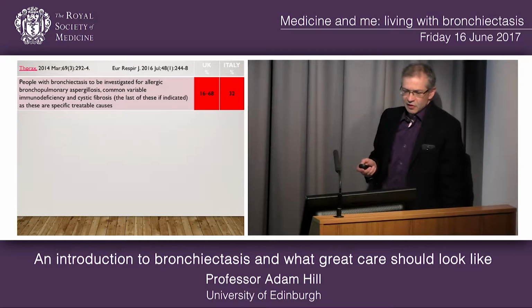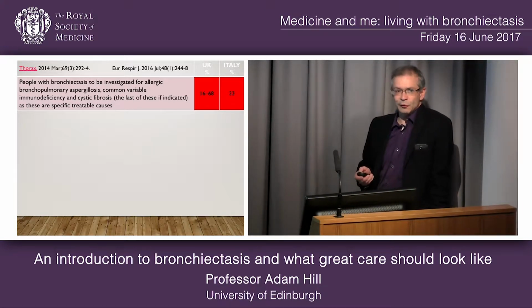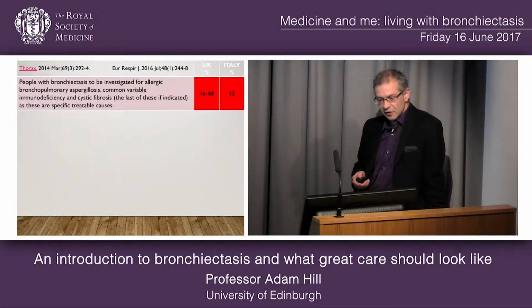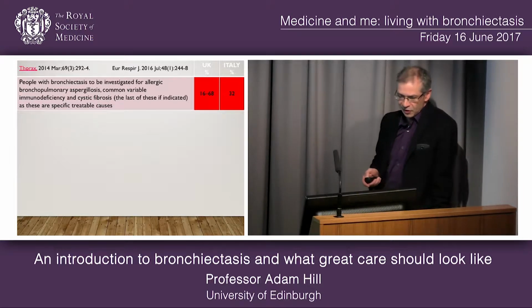So then the next thing is that people with bronchiectasis we should look for an underlying cause of bronchiectasis, and there are certain causes that treatment differs. And we're very bad at doing it both in the UK and Italy, and that's something that we need to improve in our secondary care hospitals and doing all the appropriate tests to see why people get bronchiectasis.